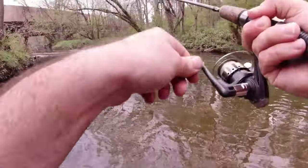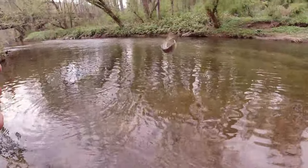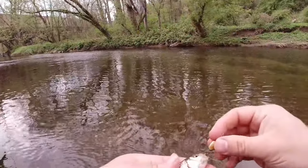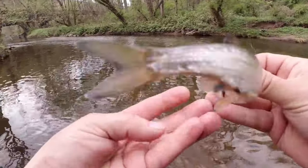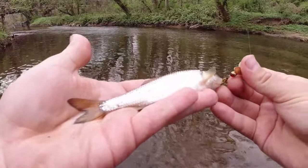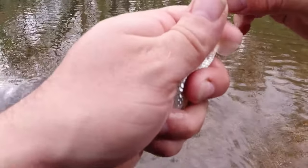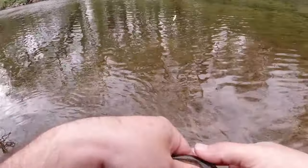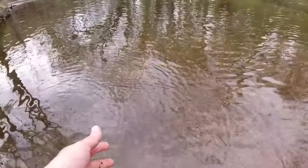What is that? What in the world is this thing? Is that a creek chub? A fallfish? I'm pretty sure that's a fallfish. What do you guys think it is? Comment down below. Really pretty though. What do you think that this small little guy is? Maybe that's what I've been seeing down there. He's a little fallfish. See ya.